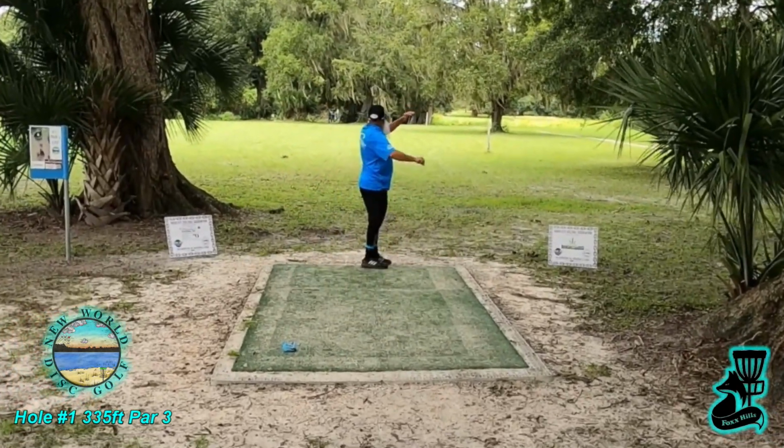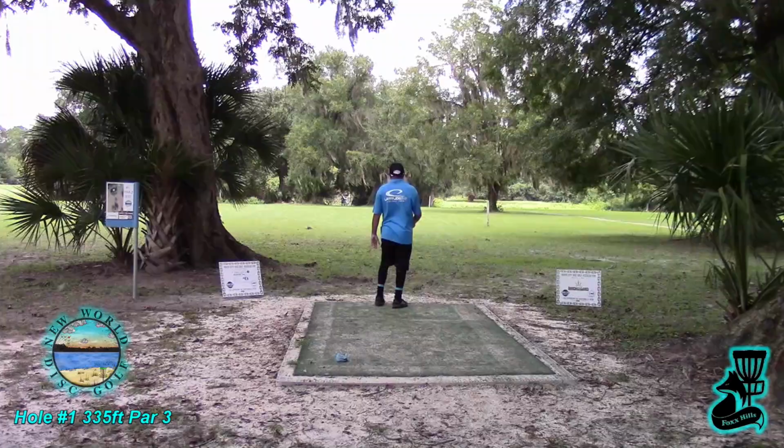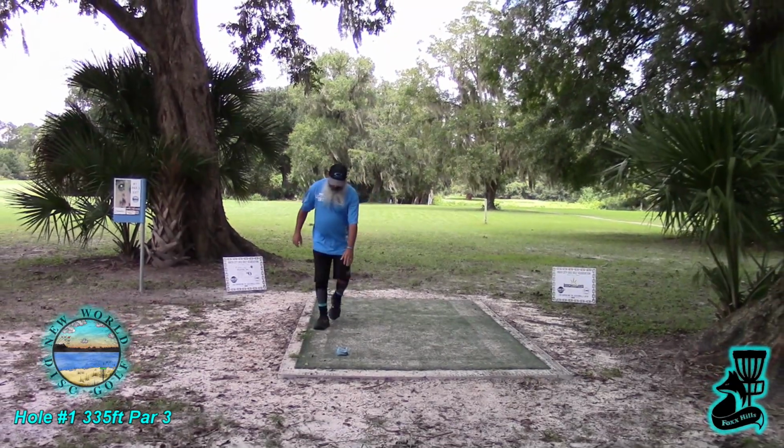Johnny's going backhand as well. He's got one turned over a little bit. He's going to get that right side gap, but he's still going to be a little outside the circle.